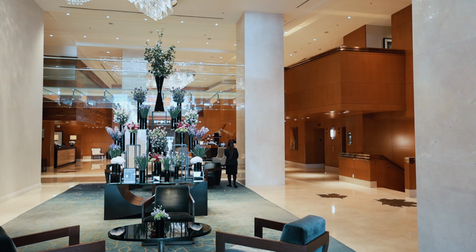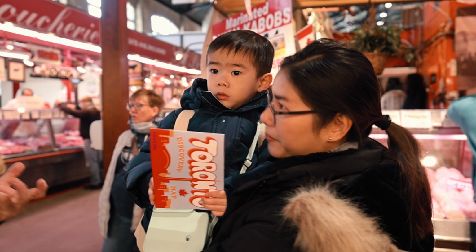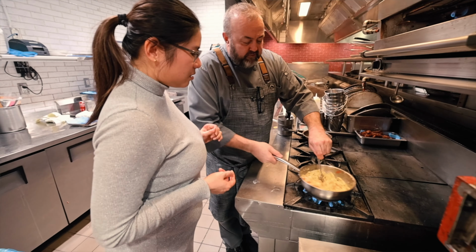Now, specifically, one of the reasons why we selected the Ritz-Carlton is because of all the incredible experiences that they have here. Now, before we came, they asked us what we like, from the wife to the kids to me. My wife obviously loves steak, she loves foie gras, she loves food, and we were able to tailor experiences based on preferences and things that we like.